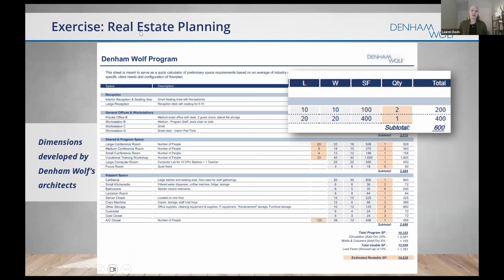So in this scenario, this organization, because they do have folks coming into their space, the public coming into their space for training, they were very heavy on the reception. So they need 2 small reception areas as well as one very large reception area. So we broke that out. So we're showing that they need 200 square feet. That's the 2 small reception areas, as well as 1 large at 400. So for a total of 600 square feet of reception space.